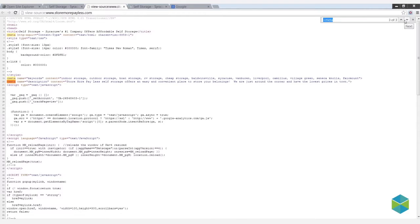So in the meta description, the content, it says, I'm reading right here, store more, pay less, self-storage offers an easy and convenient place to store your belongings. We are just around the corner and have the lowest prices in town. So on that, I actually think that's a really good description. If I was somebody that was looking for storage in that area and I read that, I would go, oh, that's something that I want to read a little bit more of. The only thing here is that belongings is misspelled, and so you probably want to update that and have that spelled right.